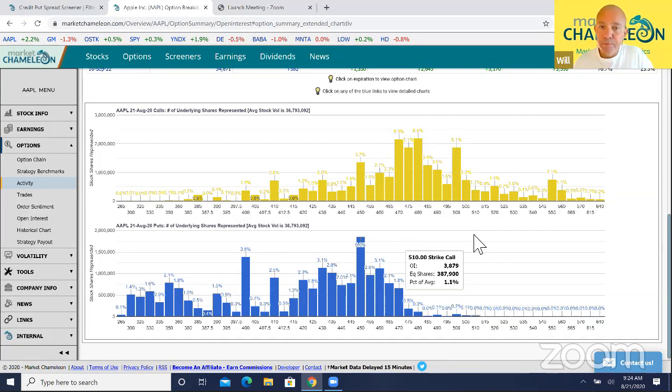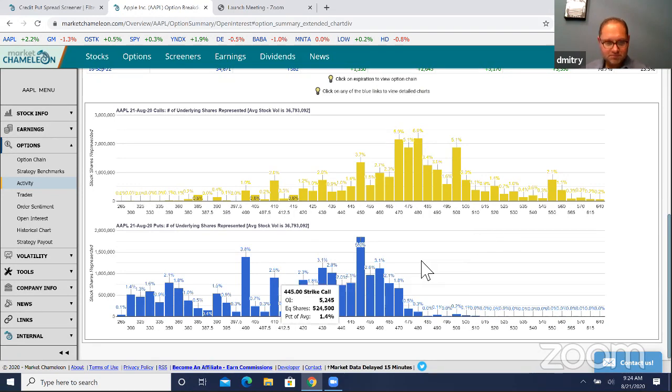That is a quick way to see the relative open interest versus average daily volume in that stock. Cool.